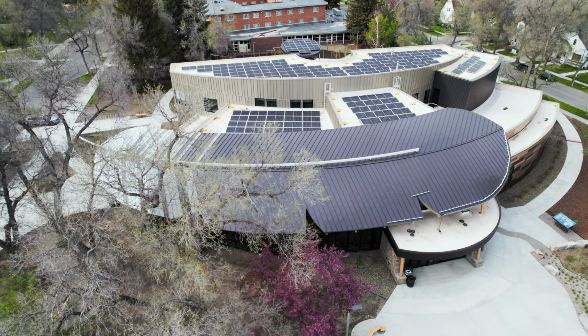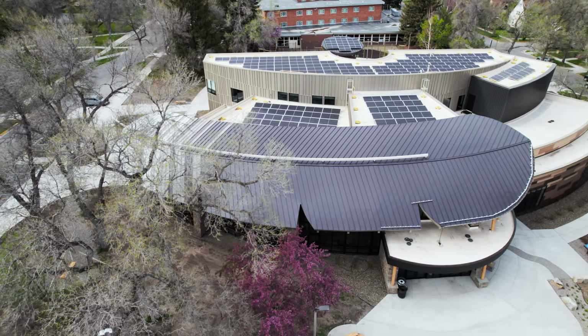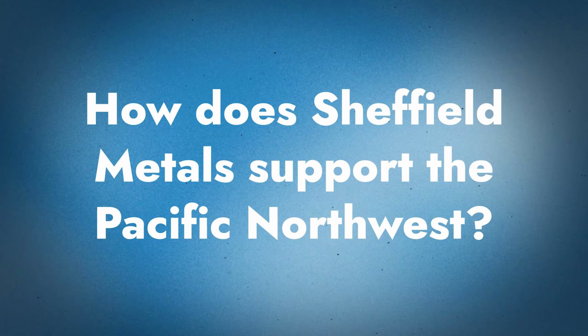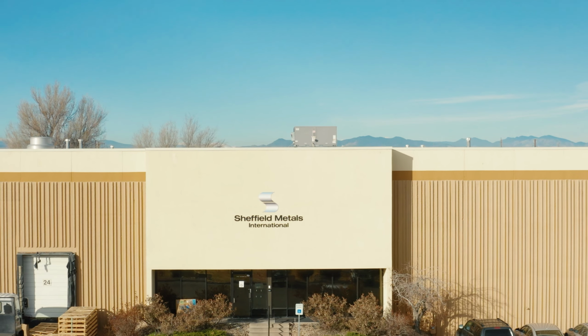We have some very large contractors that do some very amazing things on the watertight warranty side, and some other guys who have no interest in ever doing any of that kind of stuff, and they just want to do the residential packages and keep it simple. So how does Sheffield Metals support your specific region up there in the Pacific Northwest? So all the support's going to come out of my home office in Denver, Colorado.